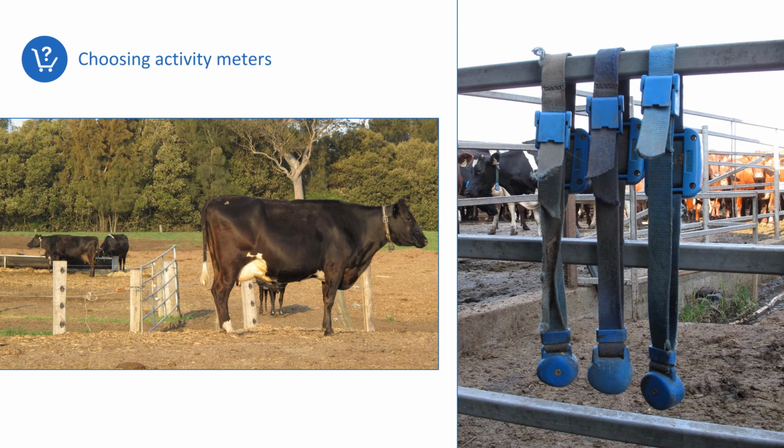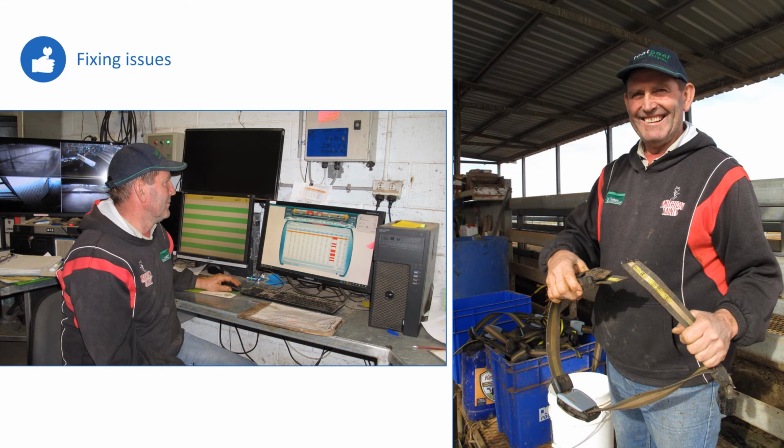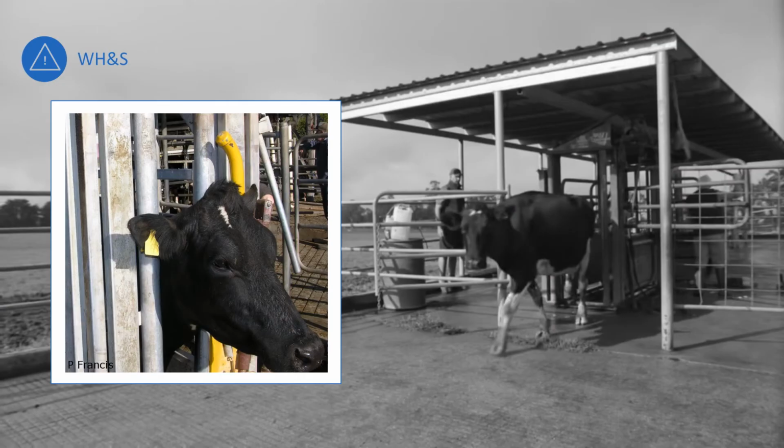Your choice may be influenced by retention rates on cows that have the device, or what level and type of maintenance to expect. Then there's the length of warranty and the component that warranty covers, and whether issues can be fixed in a reasonable time. If the meters are being used for heat detection, being able to fix or replace them within 24 hours is important. If it's a software issue, many are now addressed immediately with the service provider accessing the system remotely.